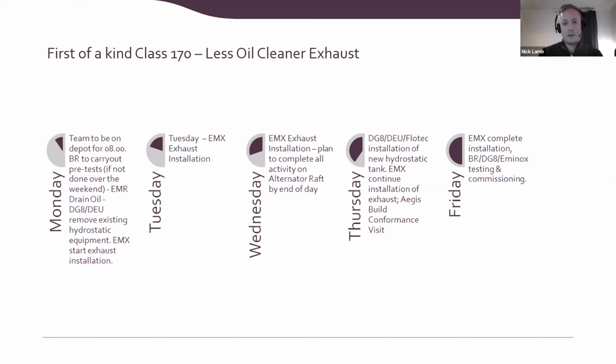The tanks were drained, but not completely, leading us to drain the hydro oil, which didn't need to be drained, to remove the hydrostatic tanks and the other ancillary components. Then came removal of the old exhaust system. The Eminox team made brilliant work of removing the exhaust system. The guys were all really good all week, considering we had COVID to work against.